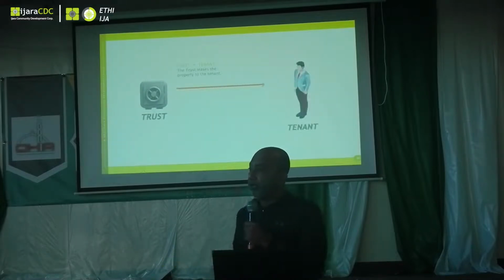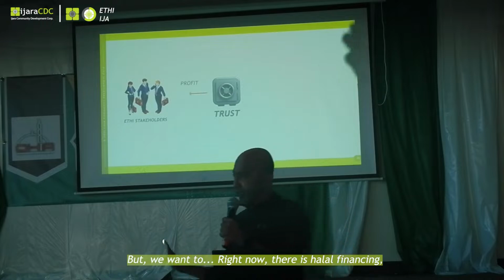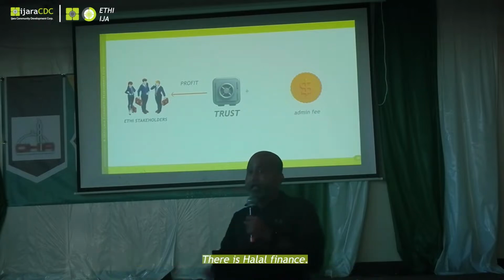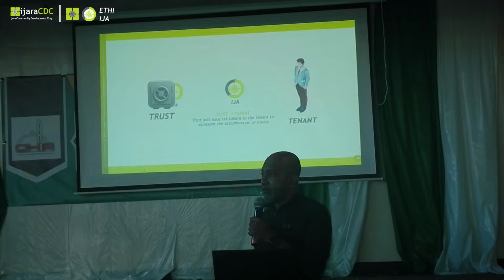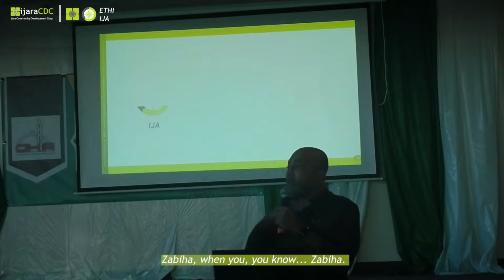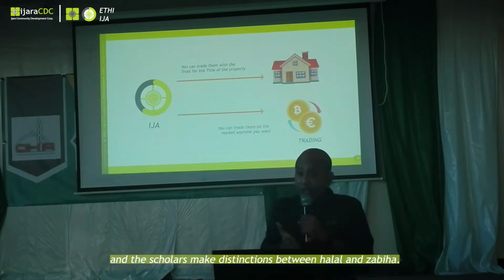You can buy a house now through our system. But right now there's halal finance everywhere. You've heard of Guidance, you've heard of UIF, you've heard of Development Bank, you've heard of everybody. There's halal finance. What we're trying to do is make halal finance zabiha. You understand the difference? For example, chicken is halal, but zabiha is when it's slaughtered in the prescribed way. That's a zabiha chicken. The scholars make a distinction between halal and zabiha.